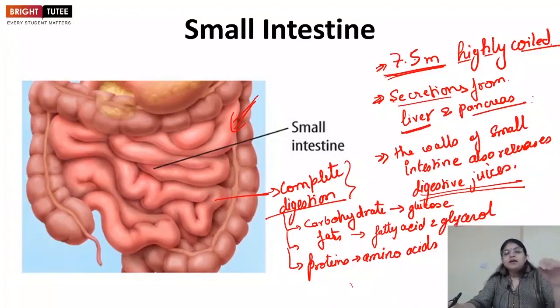Once this happens, the second step and the second function of the small intestine is absorption, right? I already discussed how these complex nutrients, that is the carbohydrate, fat and proteins, cannot be digested or absorbed as is and utilized by the body. So that's why the simpler forms are easily absorbed by the body. How does this happen? Let's understand.